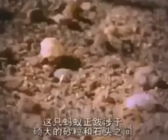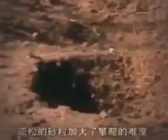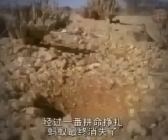This ant is working its way through large sand grains and stones, but a much bigger obstacle takes it by surprise. It's wandered into a large sand crater, and the loose grains are making it difficult to climb back out. The ant is trapped. As the ant begins to struggle harder to get out, something in the center, underneath the ground, is beginning to move. After a desperate fight, the ant disappears.